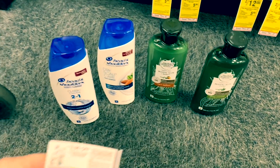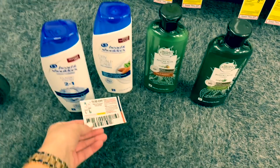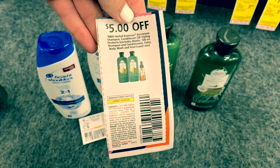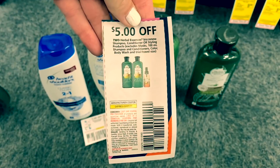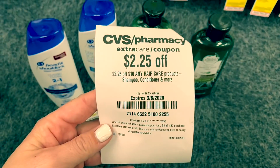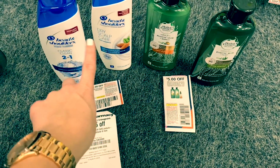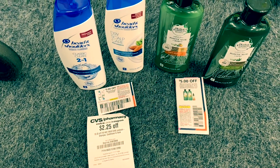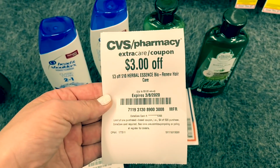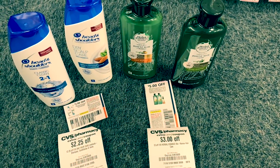shampoo and conditioner. Okay, so the coupons we're gonna use is this 3 off of 2 coupon from the March P&G insert for the Head and Shoulders. Then we're gonna use this 5 off of 2 coupon from the March P&G as well for the Herbal Essence. We're gonna use this 2.25 off 10 any hair care products, which will go with these 2 because these are $12, so that will work there. And this 3 off of 10 Herbal Essences BioRenew, which will work with those because again, that's $12.